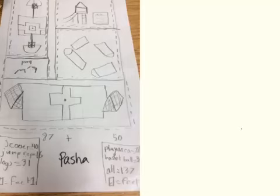This is the playground that I designed, and I'm going to show you the area of everything. Got it, everyone? Okay. This is the basketball court, which has an area of... Wait, what's the area again? 38 feet. This is the play area, has a perimeter of 28 feet.